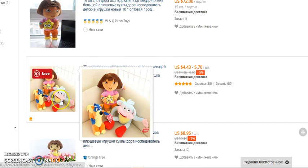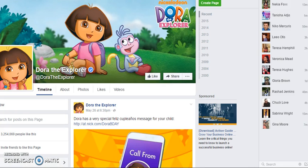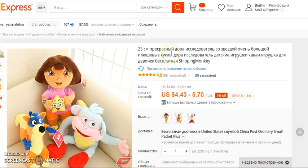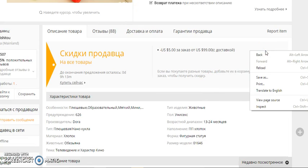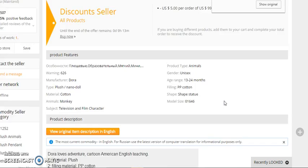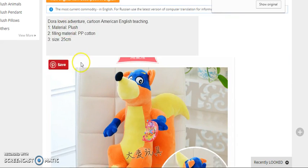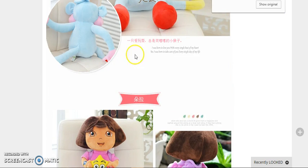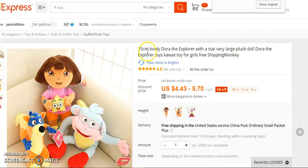So let me get this Dora toy right here, for $4.43. Okay, let me get this Dora $4.33. Now this is how drop shipping works, guys. You would just simply copy this image and save it to your pictures, and then you would simply, okay, guys, scroll and capture all of this, copy and paste this, and then also save these two also to your store, okay? You would save this stuff to your store.